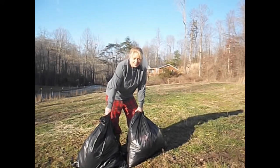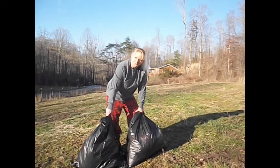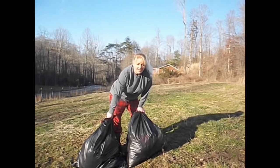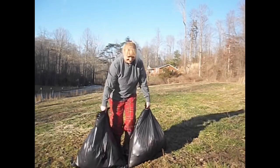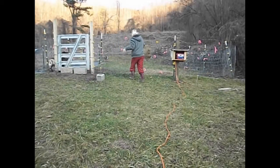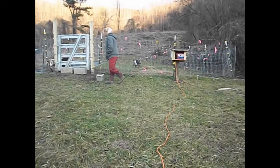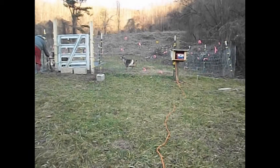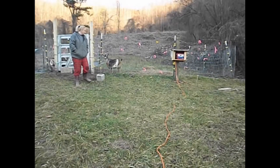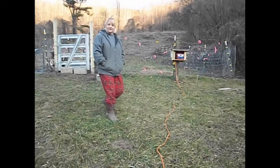The goats and the cows hear me. They're ready for evening time feed, and I gotta go do that. I'm gonna take you down to the barn and show you one of the new goat bucks here in just a minute. On to the next one.